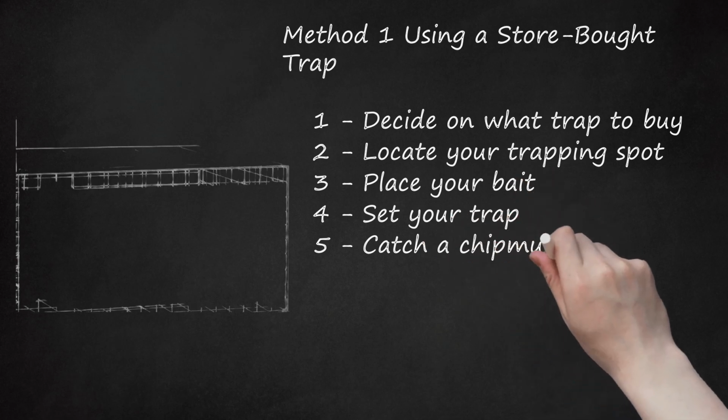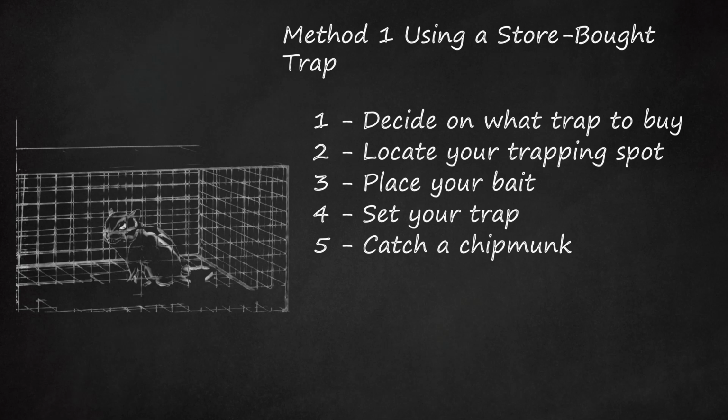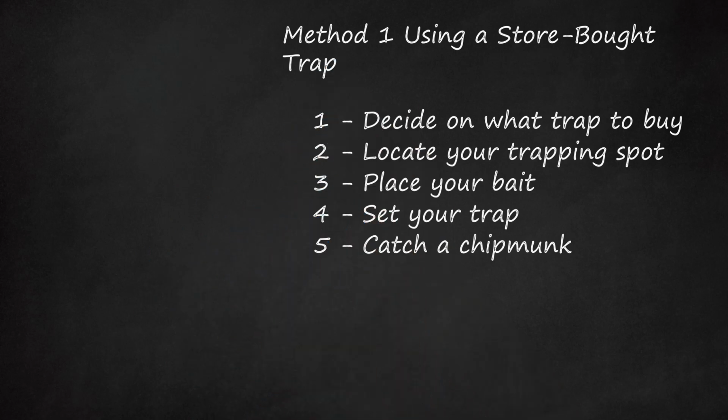5. Catch a chipmunk. Check your trap often and regularly. Once you've caught a chipmunk, handle the trap with care. Wear gloves to avoid being bitten through the mesh. Check your local laws before releasing your chipmunk outside of your property. After releasing the chipmunk, disinfect the trap before using it again. Use a disinfectant spray and a cloth to clean the trap.